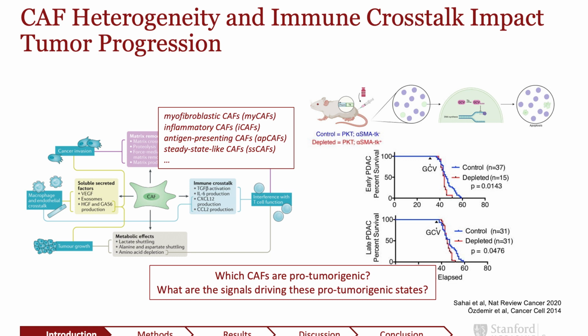So CAFs are clearly heterogeneous, and they have an impact on tumor biology. And it begs the question to figure out what they are. And indeed, a lot of recent studies from here at Stanford and elsewhere have identified multiple different subpopulations of CAFs, including myofibroblasts, inflammatory, antigen-presenting, steady-state CAFs, etc., based on their function. So then I want to ask which CAFs are pro-tumorigenic, and what are the signals that drive these pro-tumorigenic states, as an important avenue for potential therapy.